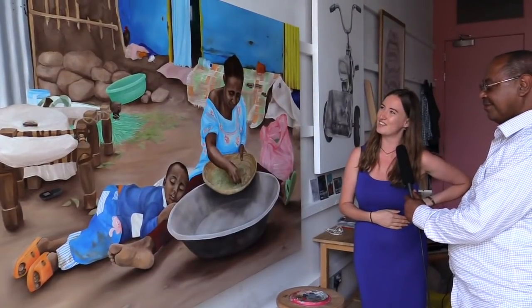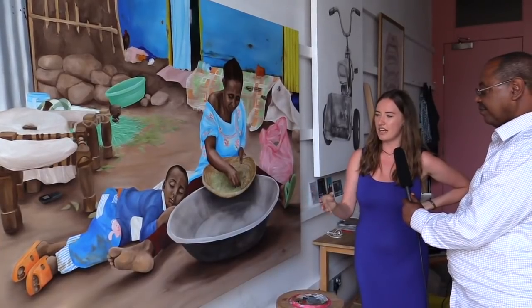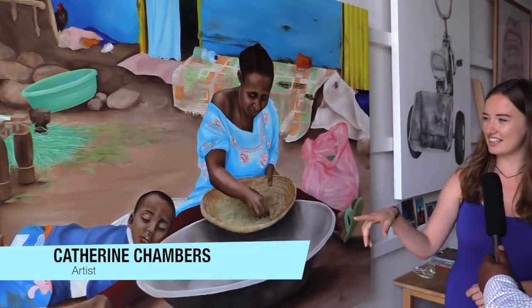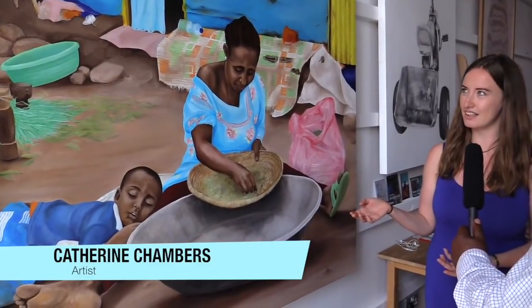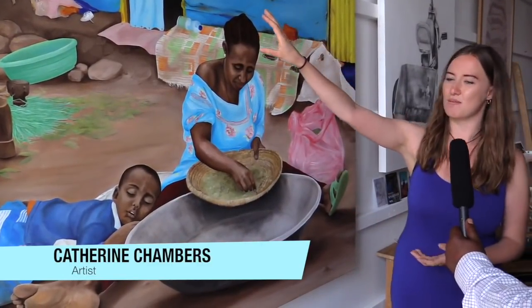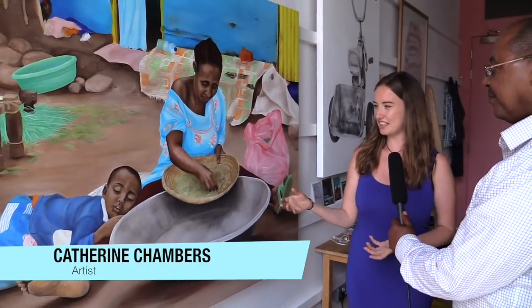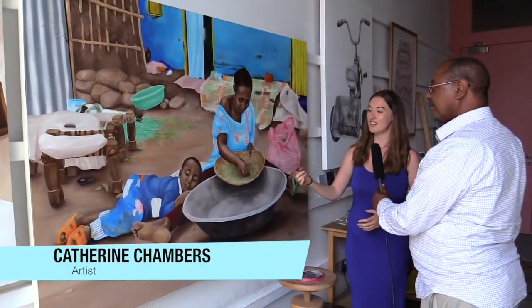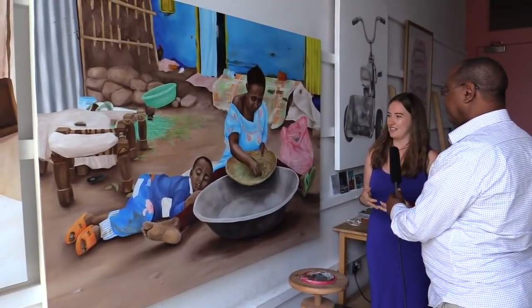Inspired by the environment around her and spending much of her time in Ethiopia, in particular Lalibela, naturally, many of Catherine's paintings involve her friends. This is Yeshi and her son Abby, and I live with them every time I'm in Lalibela. So this is their house, but my home is just here. And this is a scene I'll see a lot, maybe not particularly always like this. This was a day when I caught Abby sleeping on Yeshi's leg, and I was just like, you know, it's a really nice scene.